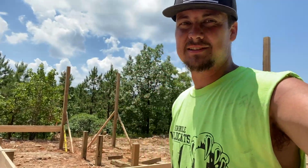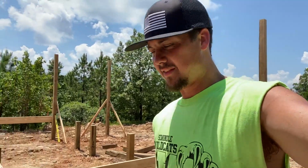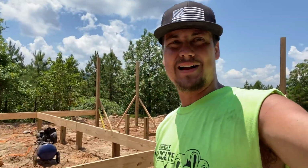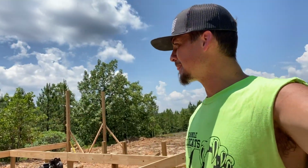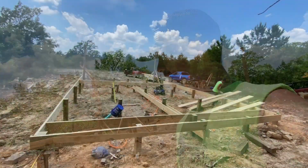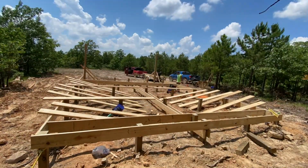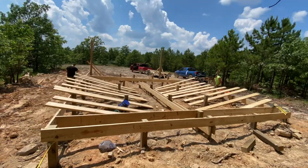So I feel really good. We made a couple of mistakes as far as we put the post on the wrong side of the line when we laid this out. So all of our stuff's going to be 5 inches long. I hope Kevin, my father-in-law, ain't too upset, but super pumped. The cabin right now is perfectly squared. All the sides are the same length. The diagonals are the same length. I feel incredibly accomplished.